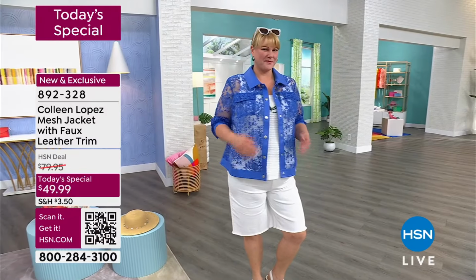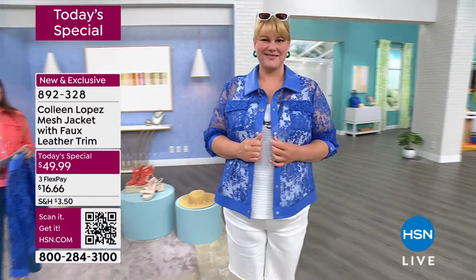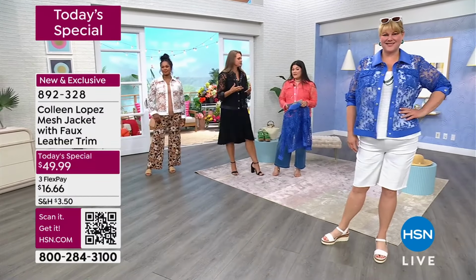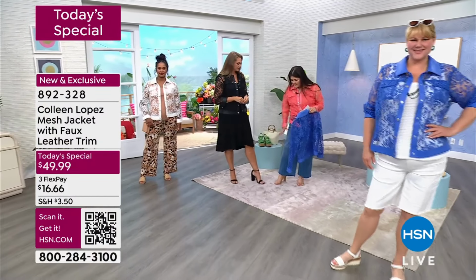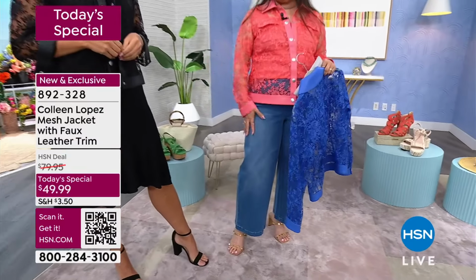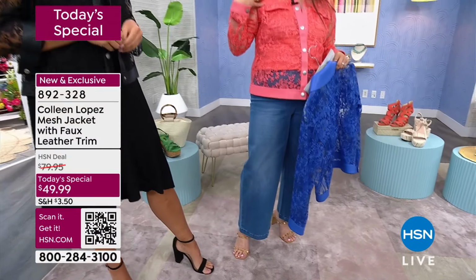This Bermuda short, so perfect. And again, it's just a column of white underneath of it. You don't need to overthink how to wear this. Definitely. I actually have, so these are Colleen's, this is the pull-on crop jean that I have on, and I did this with the tank and the top, right?